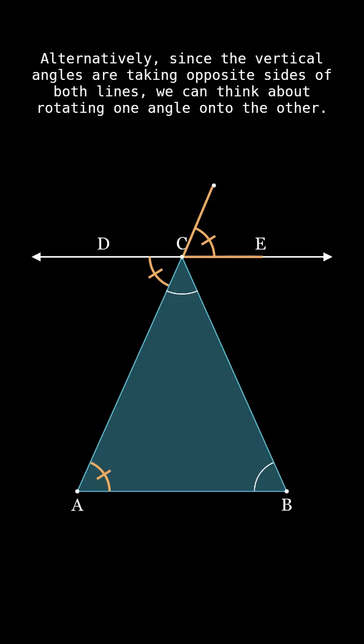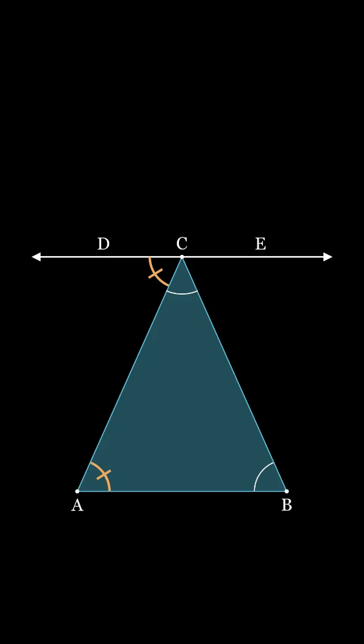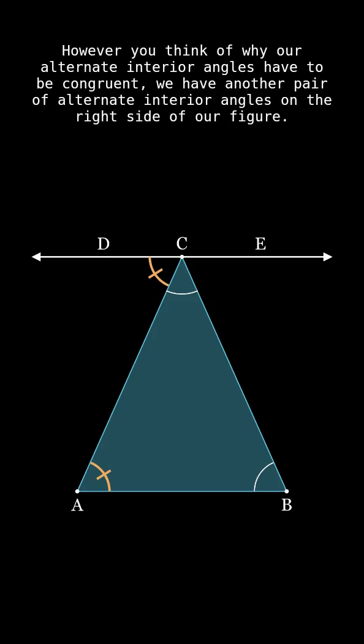Alternatively, since the vertical angles are taking opposite sides of both lines, we can think about rotating one angle onto the other. Shapes which rotate onto each other are considered congruent, just like ones which translate onto each other, because both rotation and translation preserve lengths and angles. However you think of why our alternate interior angles have to be congruent, we have another pair of alternate interior angles on the right side of our figure.